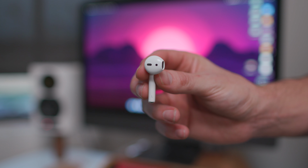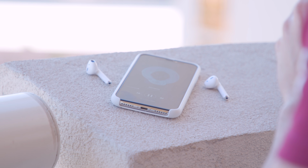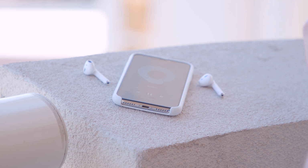Again, it comes down to the convenience. They're small, they're compact, you have great battery life, and it's something that you can just keep with you at all times, in your pockets, in your bag, in your purse, and more importantly, it's something you don't have to think about, it just works.